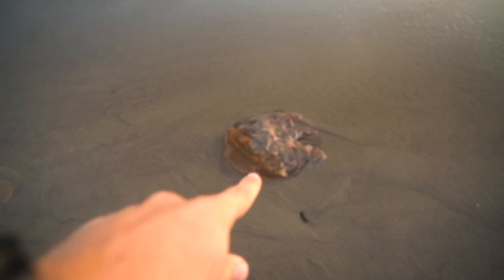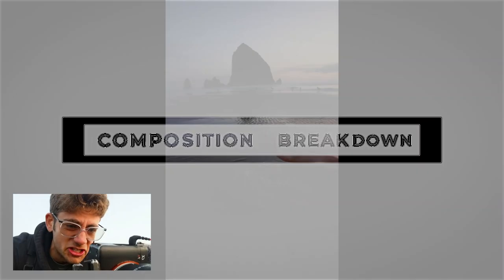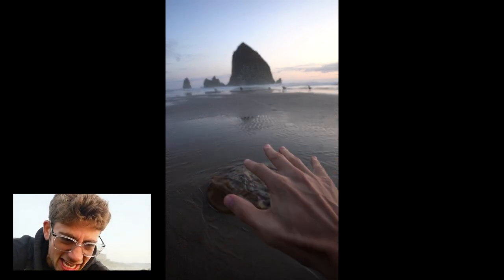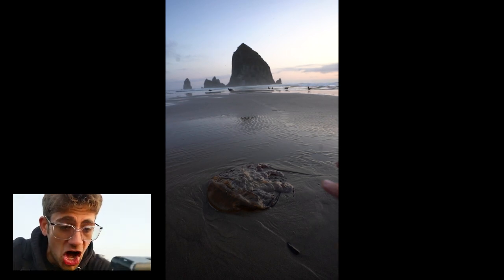Whoa. Look at that jellyfish, holy shit. So with the sun rapidly setting here, I think this is the composition I'm gonna be working with. So we got this massive jellyfish. It's probably the size of two of my hands if I were to lay it on top of it. Probably the biggest I've ever seen laying on a beach.